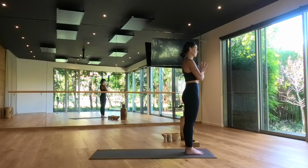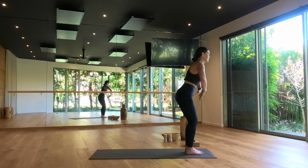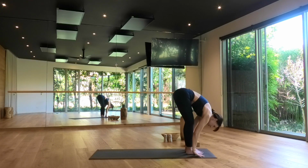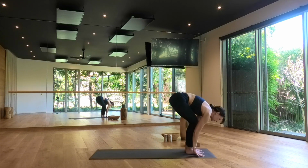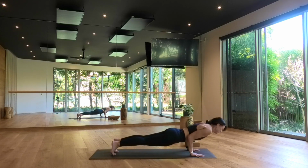We're going to build our flow now. We're going to take our breath with you as you move. Bend your knees deeply, sit back into chair, Utkatasana. On your exhale, forward fold over your legs. Breathe your chest forward, halfway lift. Option to step back through a Vinyasa or back to downward facing dog.